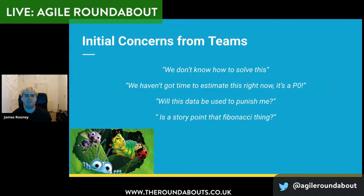And when you introduce this to teams, there are obviously a little bit of concerns, mainly because most people have heard don't story point bugs. And you get, we don't know how to solve this, so how can I estimate it? And there's often a line of, there's enough detail by the time it's got to a bug to probably know that, and you embrace the ambiguity. There's no other option but to embrace the ambiguity.